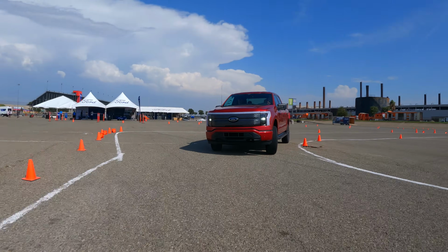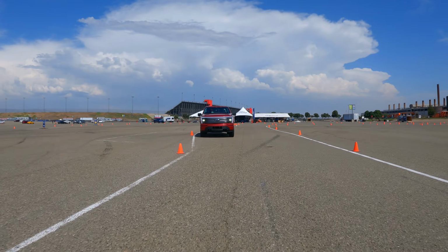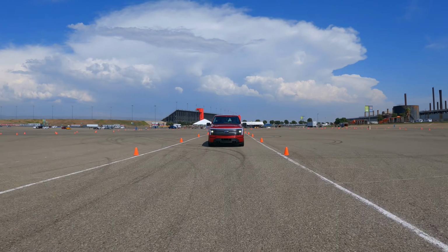And gosh, I think it would be even cool if they made an electric version of this, just because I really liked my ride along in the F-150 Lightning. Kudos to Ford. Thank you again for the loan. I think you really hit it out of the park.